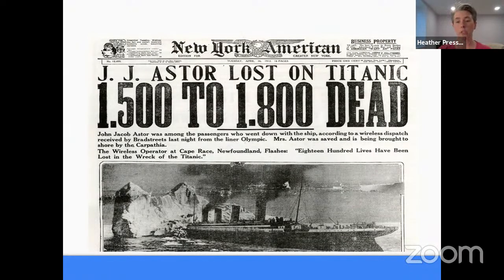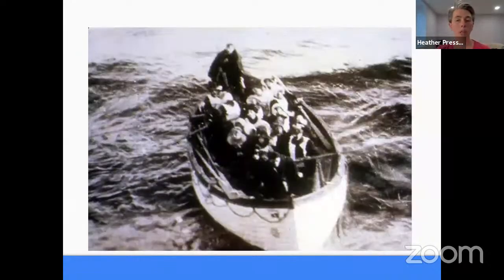Of the 2,228 passengers and crew, a total of 705 were saved. Margaret Brown had been dropped into lifeboat number six, and this is a picture of that lifeboat as it was being lowered. Quartermaster Hitchens was the only man in the lifeboat. He believed that women were useless and couldn't row.